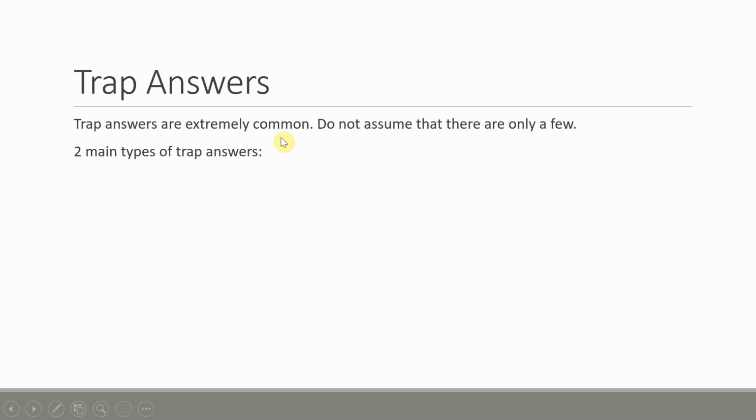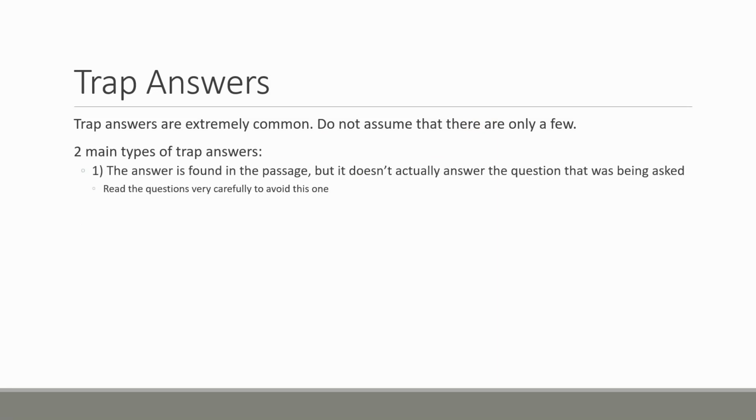There are two main types that you need to watch out for. First, the answer that's found in the passage, but it doesn't actually answer the question being asked. So you might have a specific detail question asking, what color was this truck? And one of your answer choices says that something was orange. This is an extremely basic example, so it's probably not something they're going to have.